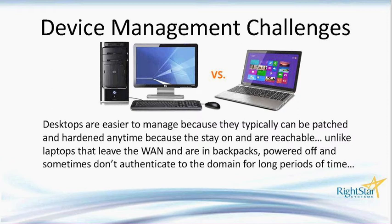Well, what we try to do is actually mitigate some of those challenges because we do have the availability of actually managing that laptop device in the wild. And I know that other technologies, our competitors, if you would, are now getting into that same capability. But in my opinion, I believe that we were the first one that actually had the ability to manage laptops in the wild. So how do we do that?